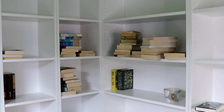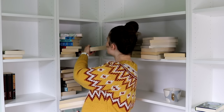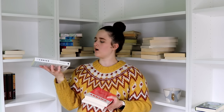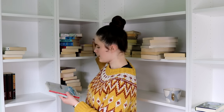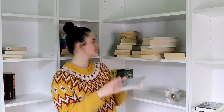Next up, what do we have in the box? Bear Town by Frederick Backman is a contemporary. Then we have The Choice, which is another memoir about the Holocaust, so that one can go in my memoir section. We have Cherry, which I believe is a contemporary novel, I haven't read it yet. And then we have two more classics, The Snows of Kilimanjaro by Hemingway and A Clockwork Orange by Anthony Burgess.